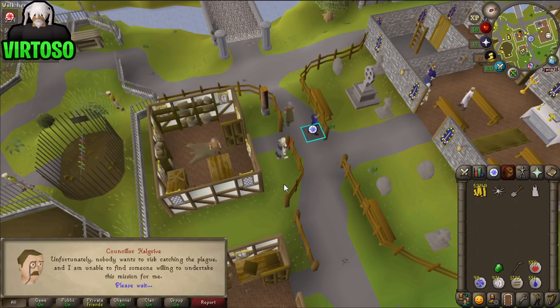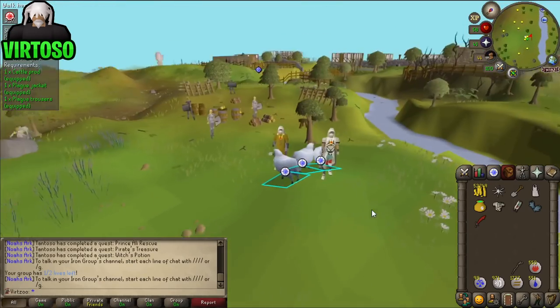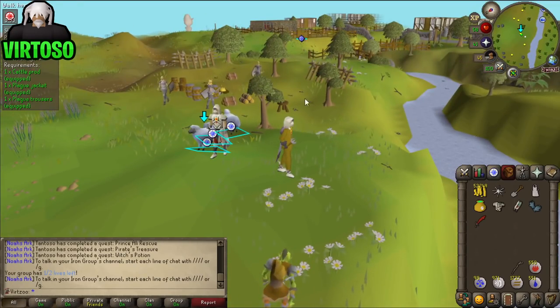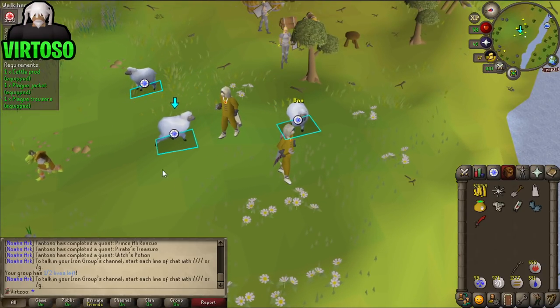Right, let's do Sheep Herder. I absolutely despise this quest. It's a bit of a bastard. Right, Dave, how about, for a favour, whoever can get all of the sheep into the pen first gets a favour? How about that? It's a deal. You ready? You're going to count us down? Yeah.